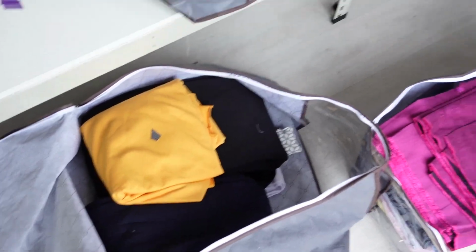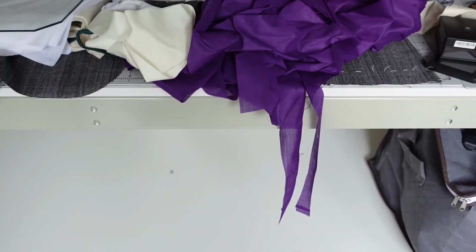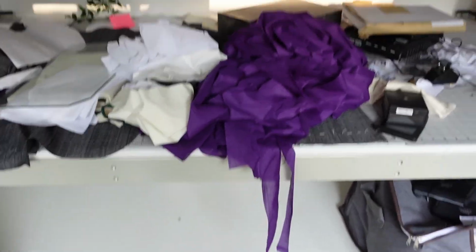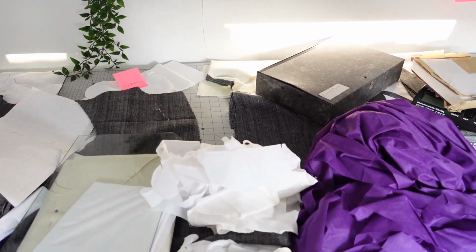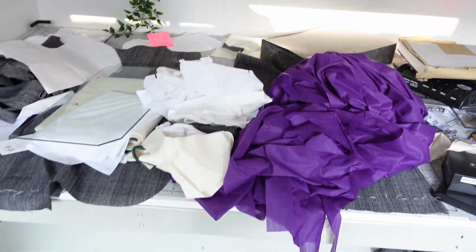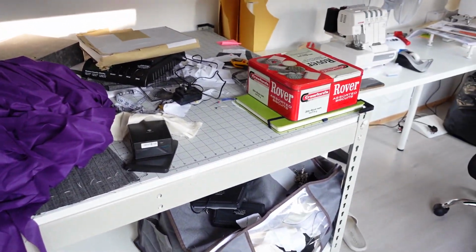And then I'm going to put these bags back under there, and then we will move on to organising this mess, because as you can see under there are actually 2 fronts of a suit jacket that have been completed, that need to actually be organised and not have all of this stuff dumped on top.